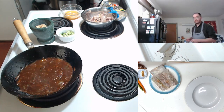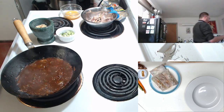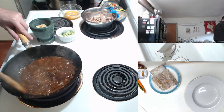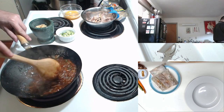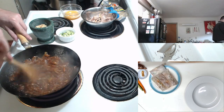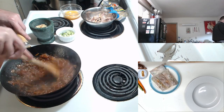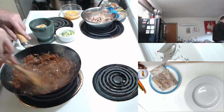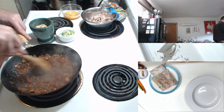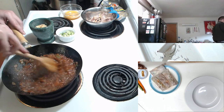I've got it on high. We really need to get that liquid off of there, which means I need to keep stirring or I'm going to burn it. Well, we're making a mess is what we're doing.